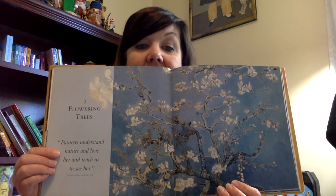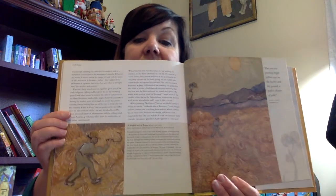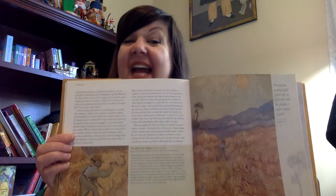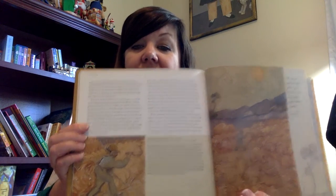Oh, he did trees with flowers, just like this one. How pretty is that? I love that one. Oh, he did fields. Lots of fields and people working in fields, and haystacks is a big one that he's famous for. But I want you to take a close look at this picture.